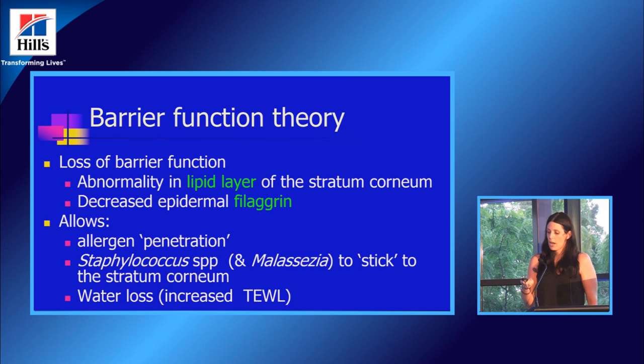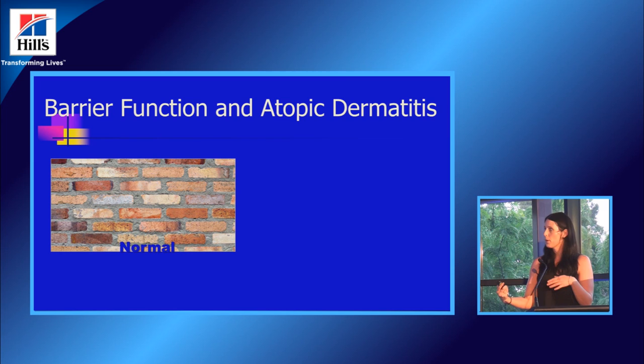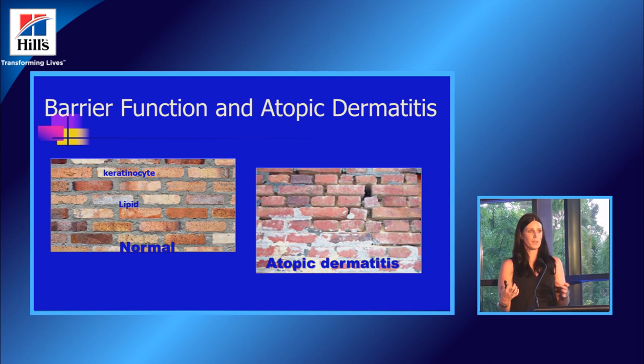And I'm just going to skip to the next slide because it explains it quite nicely. So this is a representation of a normal dog. So we use a bricks and mortar model. So we've got our bricks, which are representing our keratinocytes, and then our mortar, which is our lipid matrix, and everything's nice and held together. In a dog with atopic dermatitis, we have a little bit of destruction there. So we've got our keratinocytes, and then our lipid matrix is not binding everything nicely together.